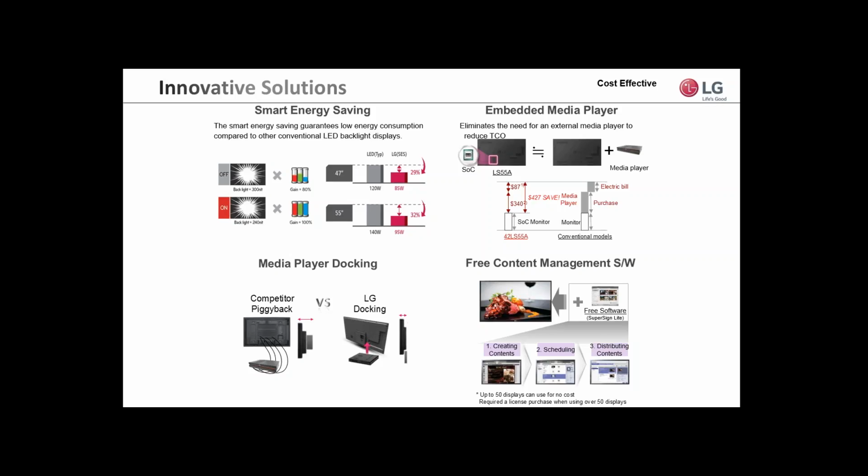I'm going to continue to run through these, and then we will go into which of these solutions work for which of the monitors. I just want to make sure I get back to that. Now, media player docking. As I just mentioned, you don't need a media player. However, in certain applications a media player is needed. Well, we have a docking area on the back of the monitor where it can fit nicely. Then we have software. With different content going on the monitor, you want to be able to distribute it to the monitor and schedule it. We actually provide that as a software solution, and it's free. I'll tell you all about that as well.